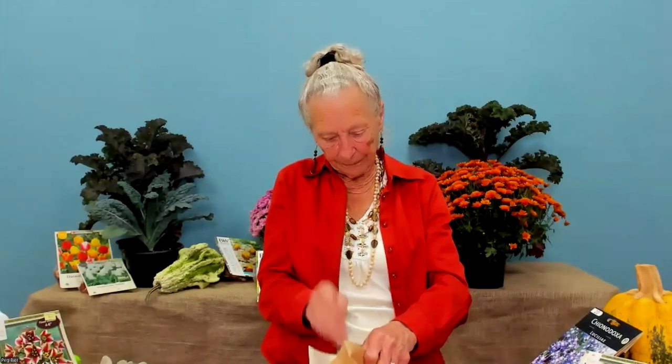It looks very, very dried up, and it is, okay? Let me show you what it looks like. And I wish that I had also put some of this in some water to show you the difference. Okay, can you see how really dried up that looks?